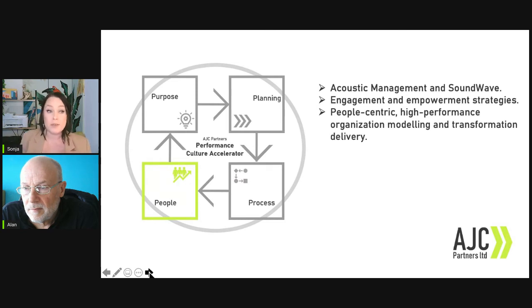Now, these are all buzzwords that have been floating around for a long time. But how do you actually make them a reality in your organization? How do you become people-centric? How do you get your team to want to drive your purpose through their planning into your processes? And all of that is in the way, first and foremost, in the way we communicate and talk to each other, which is why we are typically applying the sound wave model of 9 voices into pretty much any intervention we do.